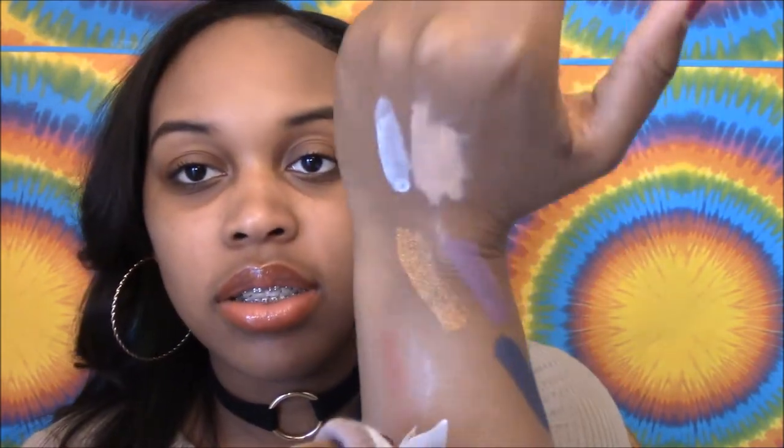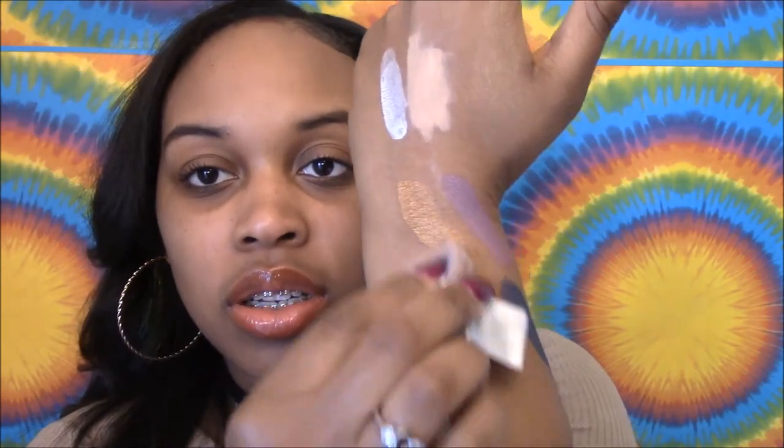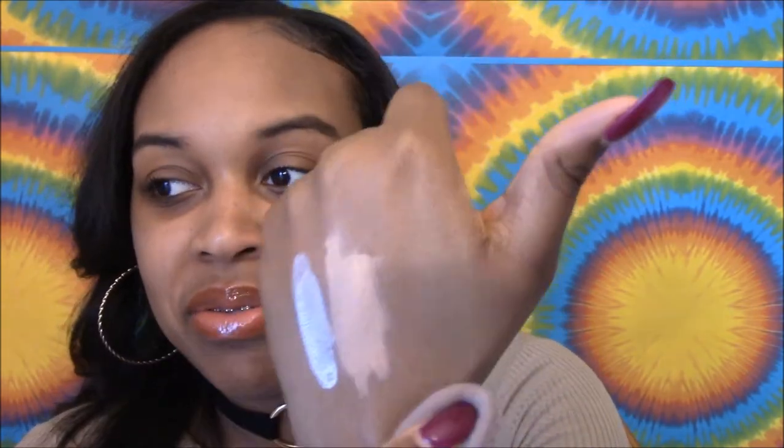Okay, so they must put some super glue or some shit in this lip gloss because this junk will not come off. Look. Okay, let me see if the... Y'all see how the lip liner came off? Now watch. Where's the gold? It won't come off. No, like, they not even budging.